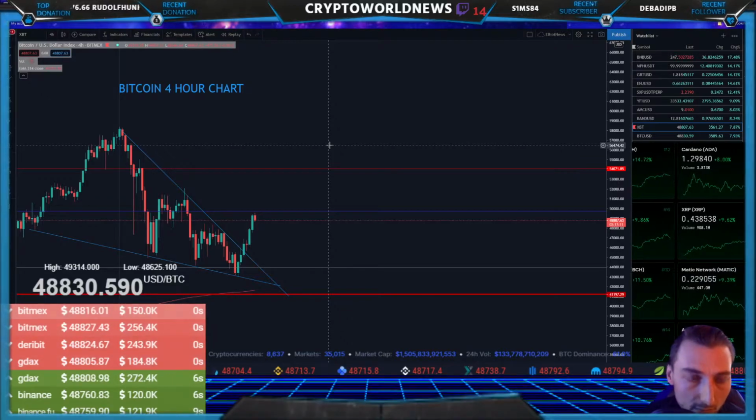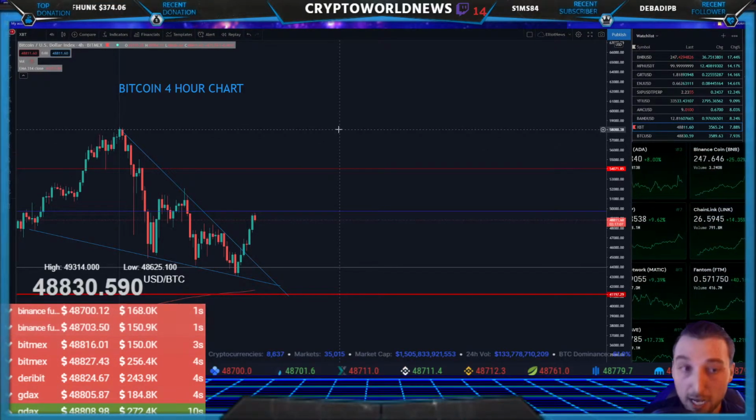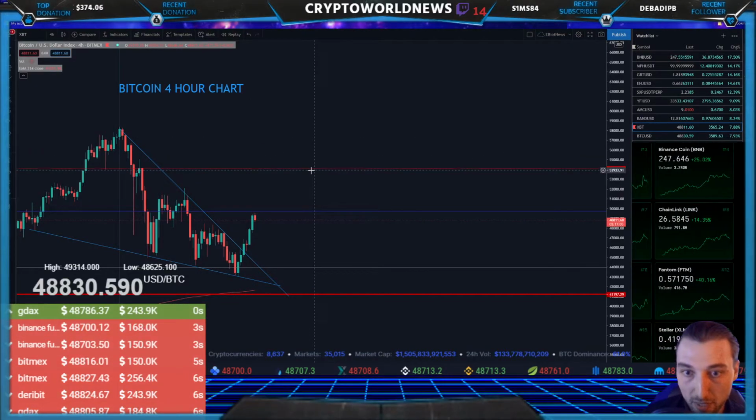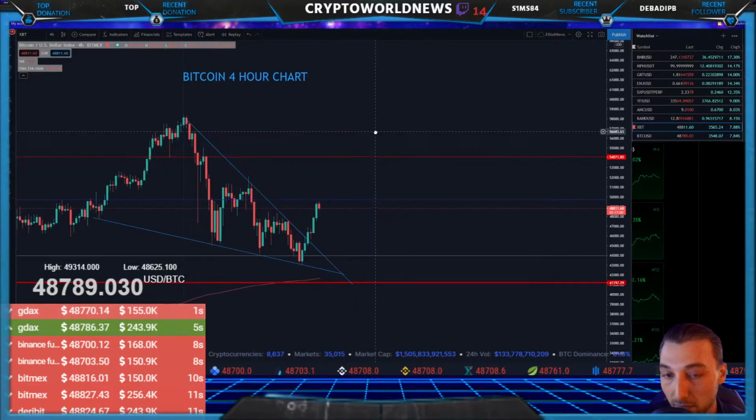56.5 would be, I wouldn't say 58K. That just seems like a lot of people are looking at 58K. So maybe be front run a little bit, which is why we are looking at the 54K area.